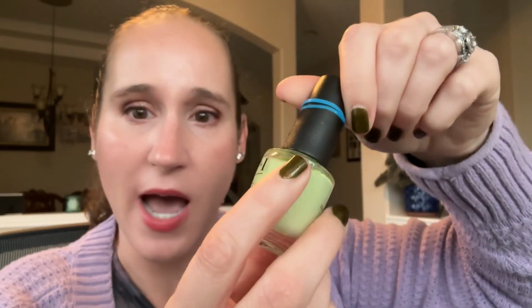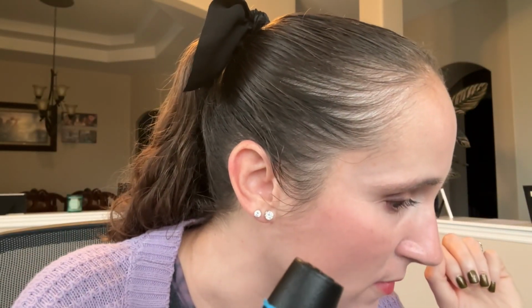Okay, then we have OPI How Does Your Zen Garden Grow? I'm not sure about this one. I'm going to set this one aside and see if I come across any more that are similar. Okay, then we have Polish Honeydew. I'm going to keep that one. I've had this one for several years. I haven't worn it, but it's so pretty and it is unique.